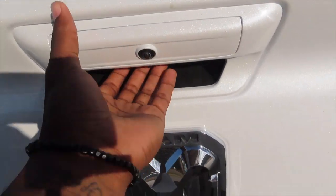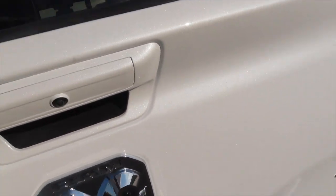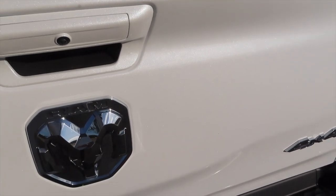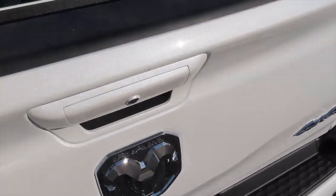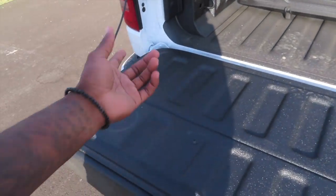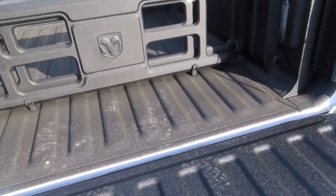You can see the camera right there, but I like this. This color, bro, look at that. I really can't tell from the camera, but I don't know if this camera is doing this color any justice from the sun, bro. This is insane. And it got the slam sensor on there, a drop sensor, whatever you want to call it.